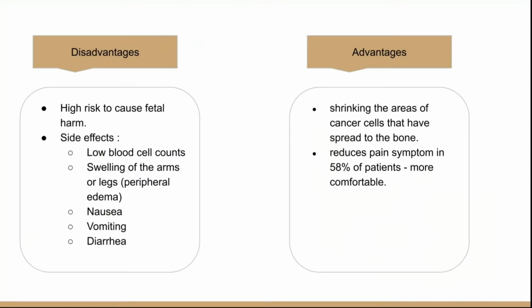There are some disadvantages of radium-223. It has high potential to cause fatal harm, and it is advised that it should not be used in women who are pregnant or may become pregnant. Other side effects of radium-223 include low blood cell counts, peripheral edema, nausea, vomiting, and diarrhea.